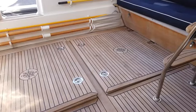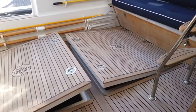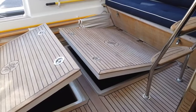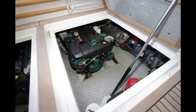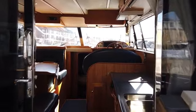2 hatches provide access to the twin Volvo Penta D6 350 engines. These hatches aren't normally powered though, the owner of our review boat has fitted the hydraulics. With the hatches open, access to the engines is excellent. Past the aft cockpit's docking station and you're into the saloon.